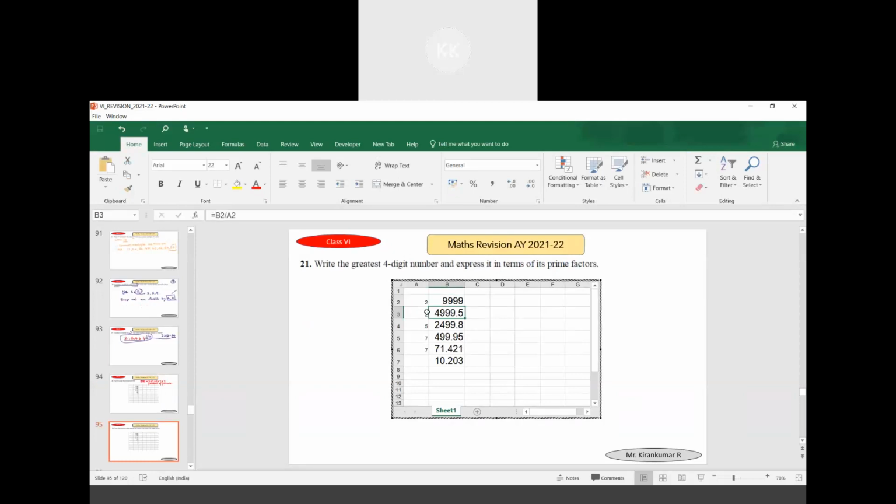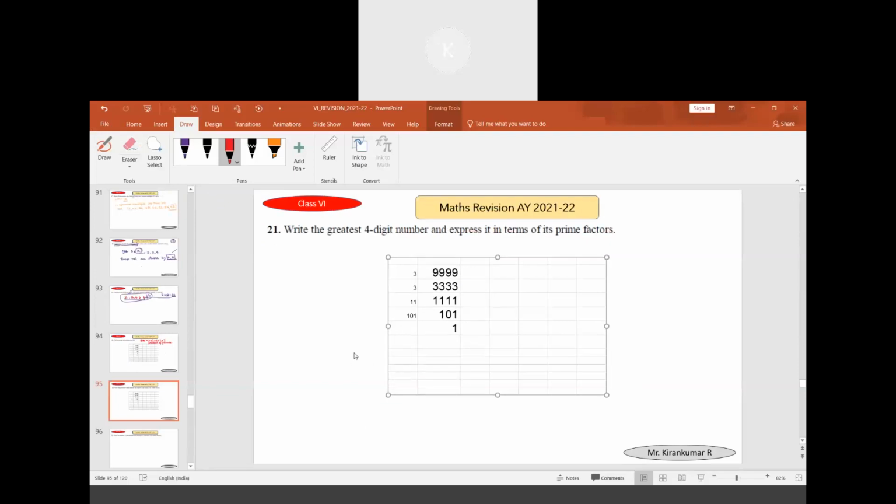9999 is not divisible by 2. It is divisible by 3. It is further divisible by 3. It is divisible by 11. You have to follow this method. Yes, sir. Okay, sir.